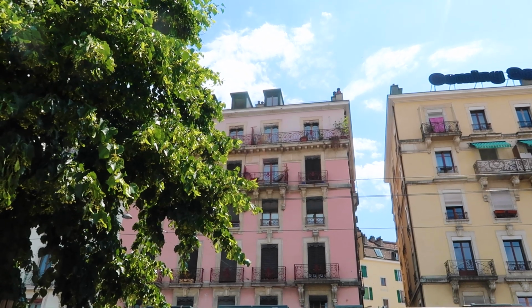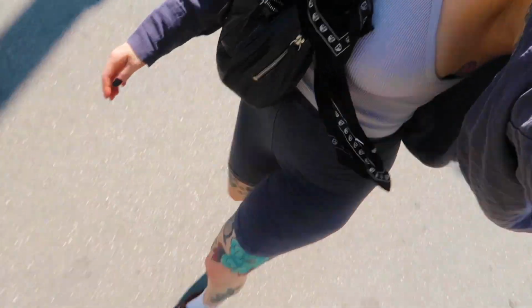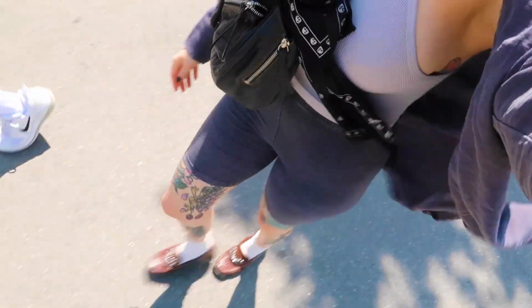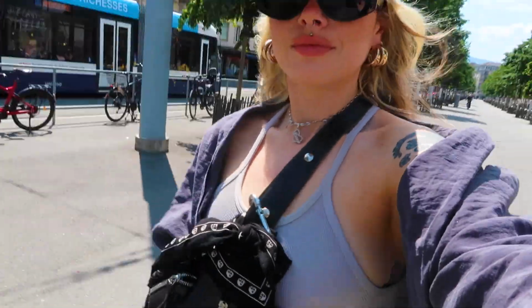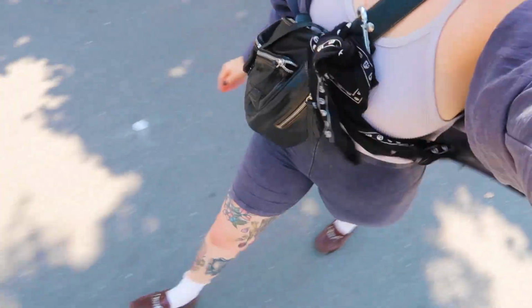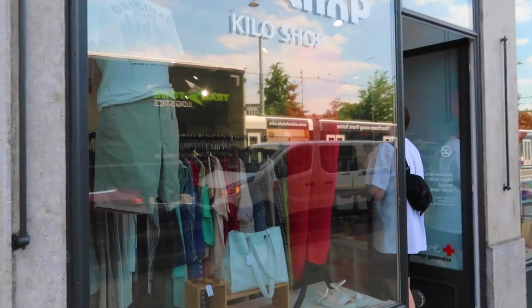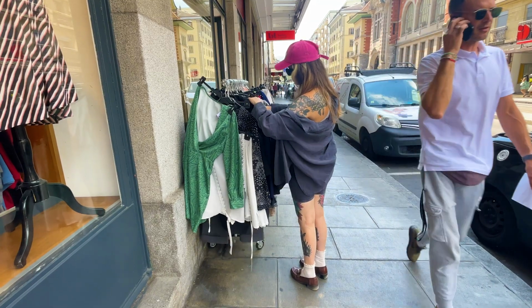So the first day I arrived, I was just wearing quite a casual outfit. I had on that shirt from Zara that I wear all the time. My little top is from Free People, and my biker shorts are Topshop, I think, and the same with the loafers. So just really casual and easy. And I went to do a little bit of thrifting, which is what I love to do when I'm away in a new city.